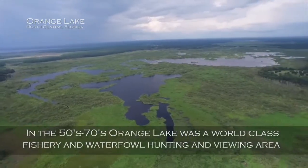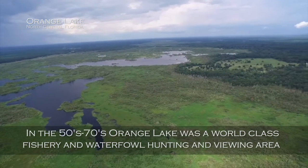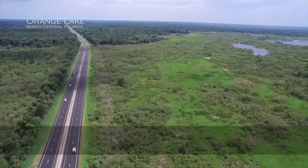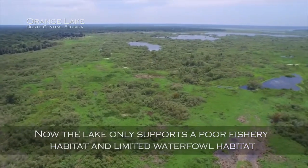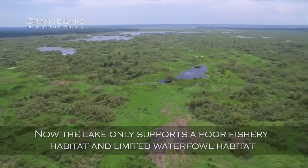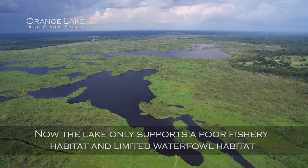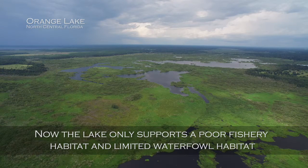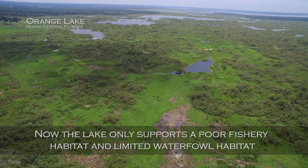In 1942, Marjorie Keenan Rawlings wrote about navigating from the St. Johns River through the Ocklawaha River to the Orange Creek Basin. This could not be done today. PG Run in Orange Lake in the 1950s, 60s, and 70s was a world-class fishery and a major waterfowl hunting and viewing area. Now the lake is a major clogged-up mess that supports poor fishery habitat and limited waterfowl habitat, partially because of the narrow 301 box culvert.